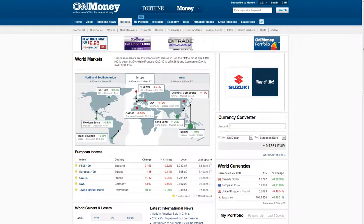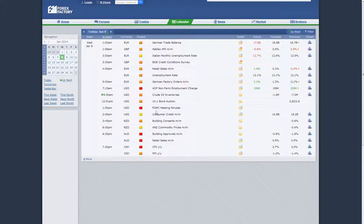Asia is kind of mixed. Hang Seng positive, Nikkei, Shanghai a little negative, Euro negative. Interesting. And the U.S. session, I guess positive, or maybe just flat as of now. Calendar-wise, we got a big meeting right here, the FOMC at 1 o'clock Central Time, assuming 2 o'clock Eastern.